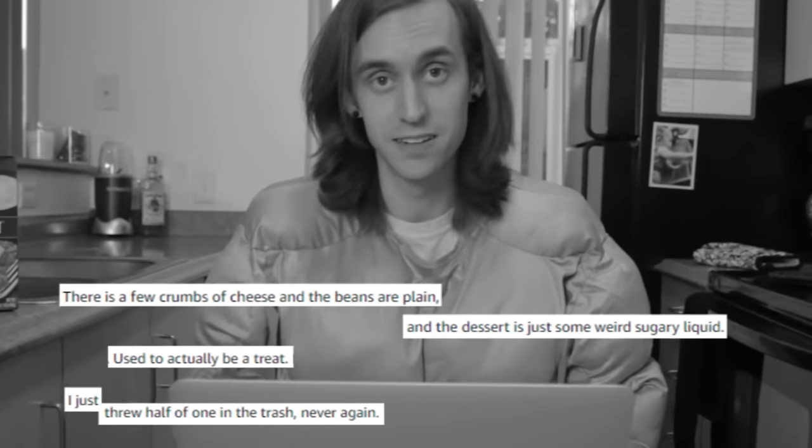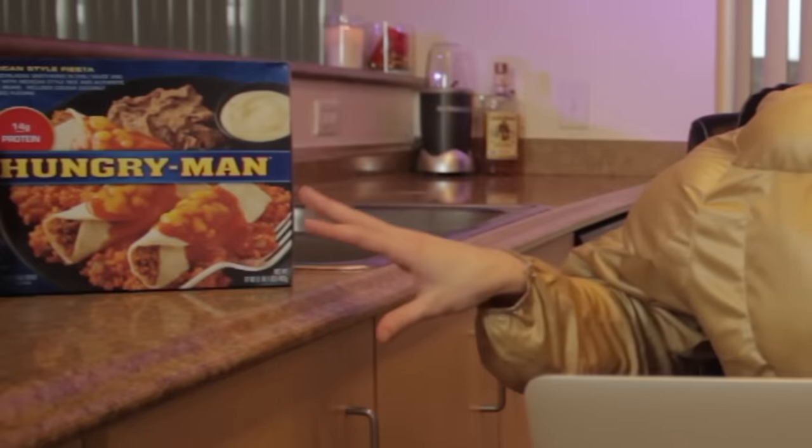Never again. I'm gonna predict that this is gonna be better than the chicken, though. Not necessarily better, but I think I'm gonna be able to eat more of this than I was the chicken. This is all at least supposed to be kind of mushy, you know?